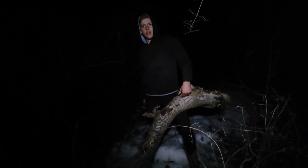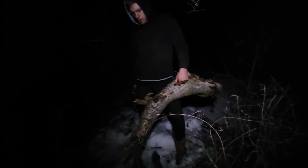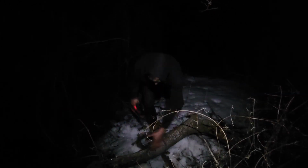We should leave that one. And we shore a lot of sheep. I think that one's too big. I think I'm going to cut it right here. I don't want to be out all night. Okay, cut it right here.